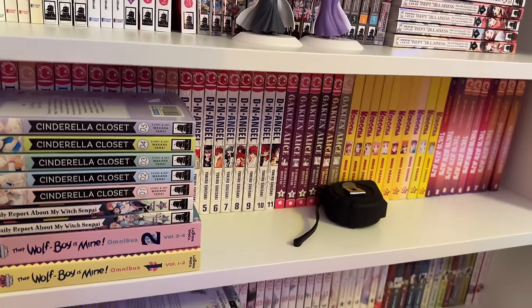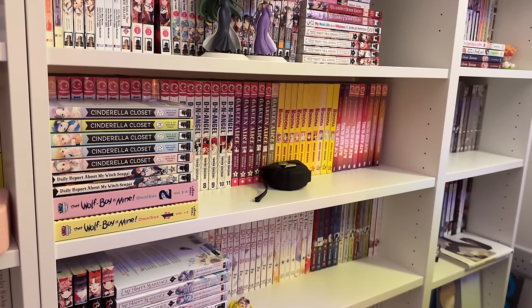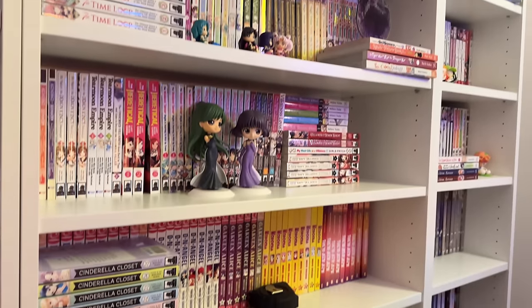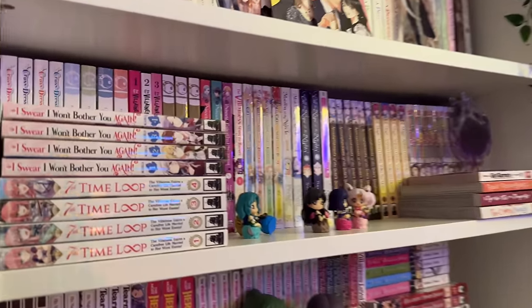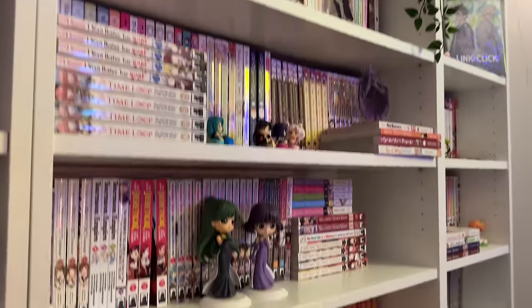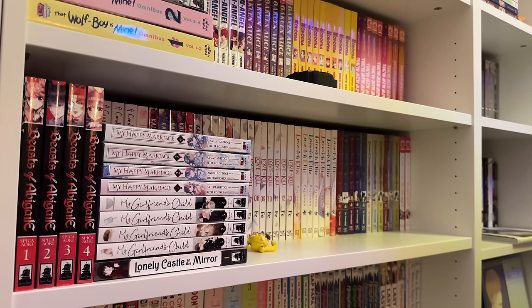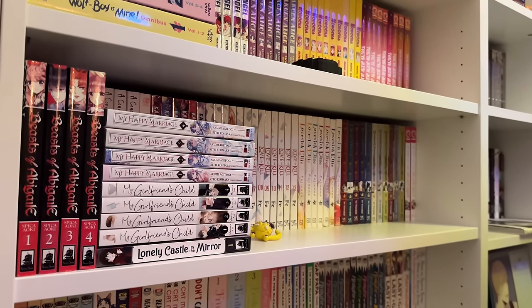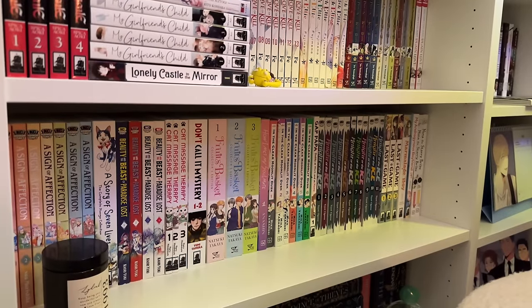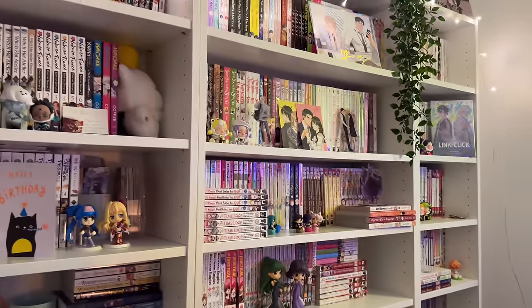So I put my Tokyo Pop older volumes over here and then just fit some Seven Seas across over here, as you can see where they fit, like double stacking. And then I've got some more Josei and Shoujo stuff here, and obviously double stacking again to make room, but I've been able to fit everything, which is really amazing.